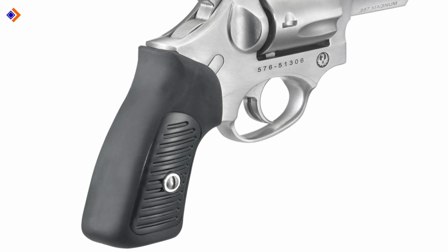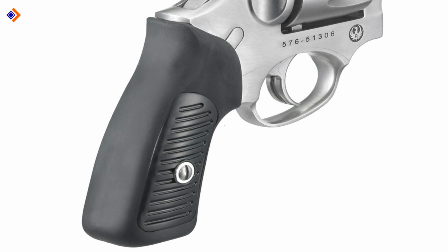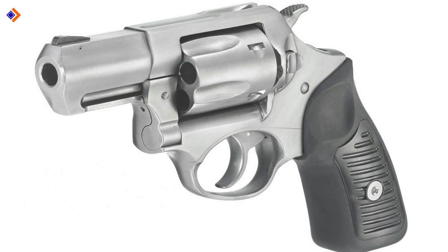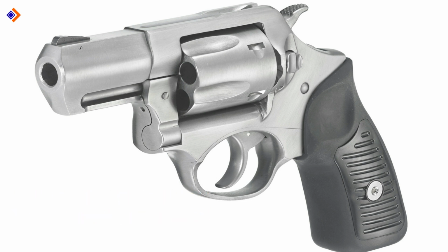The barrel is crafted from stainless steel and measures just 2.25 inches long. Its pros include: it's a bit lightweight, it carries a .357 magazine load, and it has a low-profile design. Its cons are: it has just 5 rounds in the cylinder, and it doesn't shoot far. Overall, it's a really great concealable gun, which is the key consideration for carry handguns for self-defense.